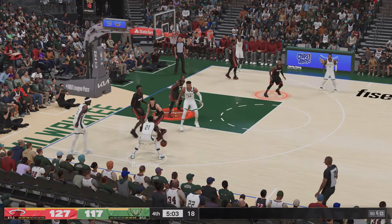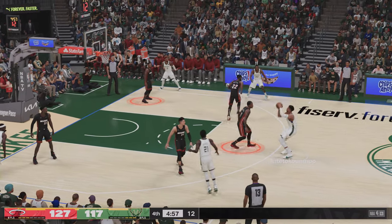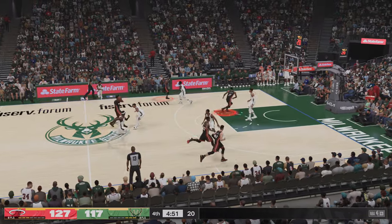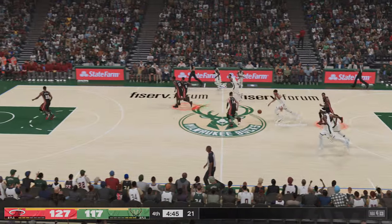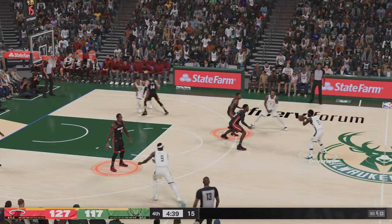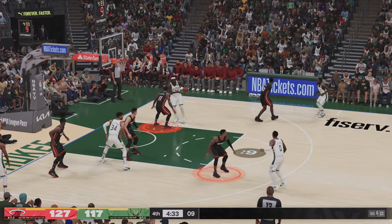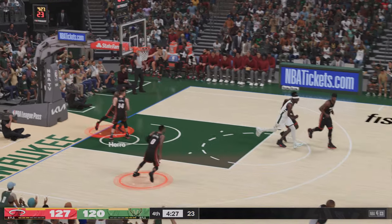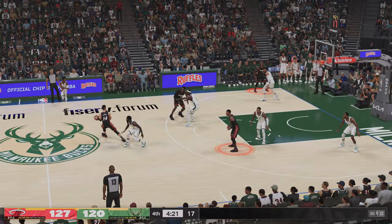Antetokounmpo outside. Hero against Beverly. Back to Antetokounmpo. Oh, from deep. It's hauled in by the Heat. DeRozan, left side. Over Antetokounmpo. Great D that time from Antetokounmpo. And so Antetokounmpo will bring it up for the Milwaukee Bucks. Trailing by 10. Lillard passes to Beverly. Pass to Portis. Lillard outside. Launches it. Connects again from distance. He's been on the money from deep. Definitely. Looking to shoot as much as possible. Hero, the pass to Adebayo.